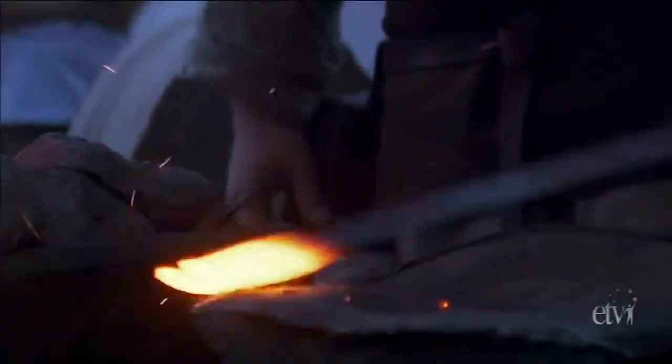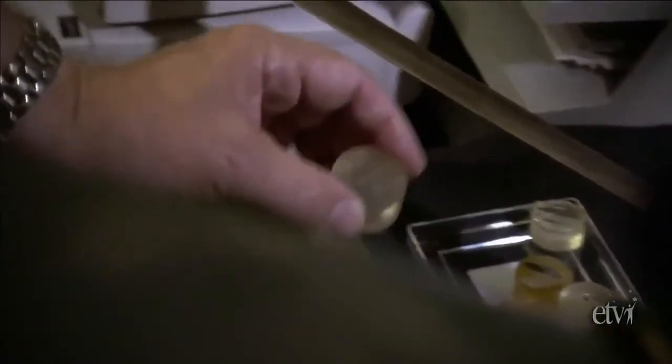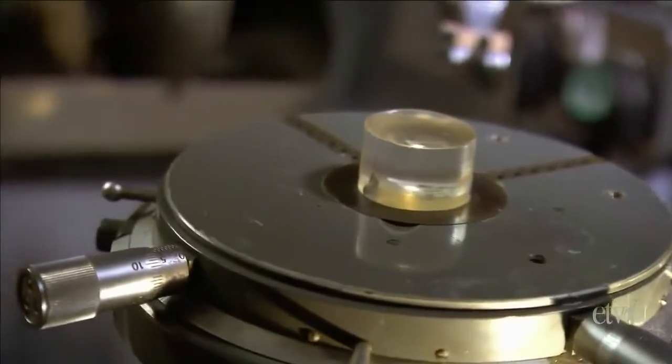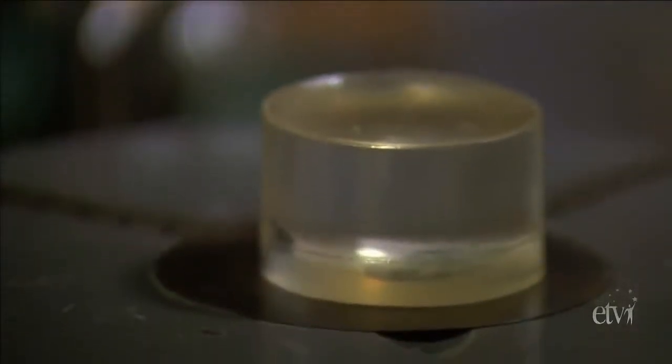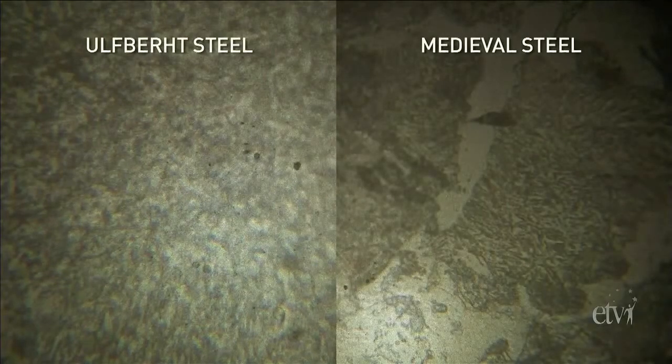Of the thousands of European swords from the Middle Ages that have been found, all were thought to have been made from this inferior steel. Until Williams analyzed the Ulfberht. One or two swords I looked at seemed to be different. They were made of steel which I'd never seen before or since in a medieval object. This seems to be a completely different material. The first thing that strikes you is there are none of these long gray slag inclusions which make the metal brittle. The uniformity is more like a modern steel than it is a medieval one. And it has got a carbon content of about three times as much as the medieval steel we looked at a moment ago.